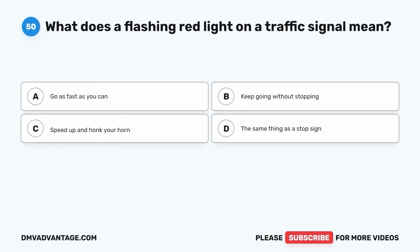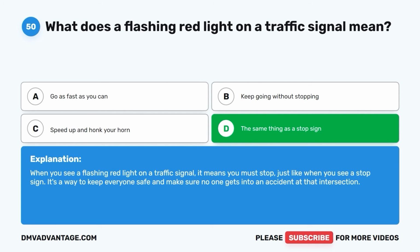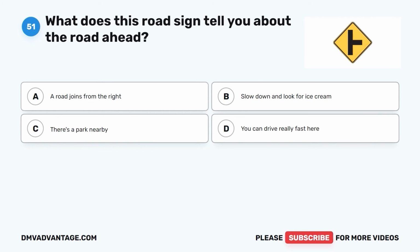Question 50. What does a flashing red light on a traffic signal mean? A. Go as fast as you can. B. Keep going without stopping. C. Speed up and honk your horn. D. The same thing as a stop sign. The correct answer is D. When you see a flashing red light on a traffic signal, it means you must stop, just like when you see a stop sign. It's a way to keep everyone safe and make sure no one gets into an accident at that intersection.